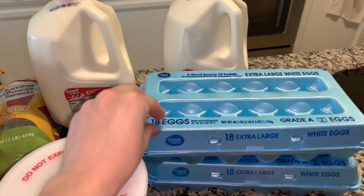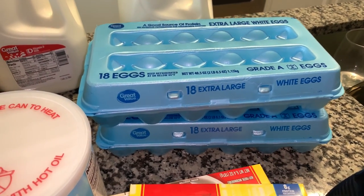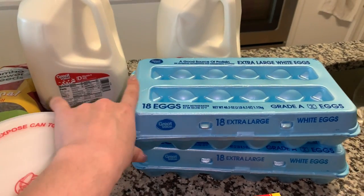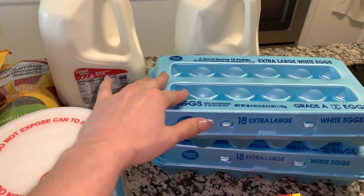I also always get my large eggs at Walmart as well, because they do have the better price when it comes to the eggs. I always get the large size because I feel like it's a better buy, and this was $1.45. A lot of times they will have them like under a dollar, even 86 cents for the 18 count large. I always get the 18 count.